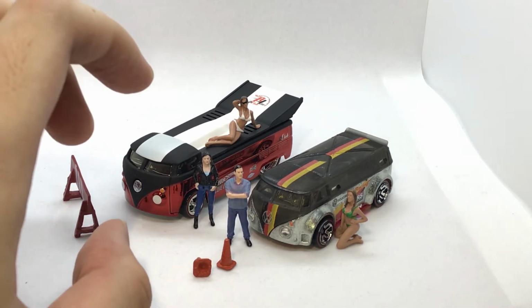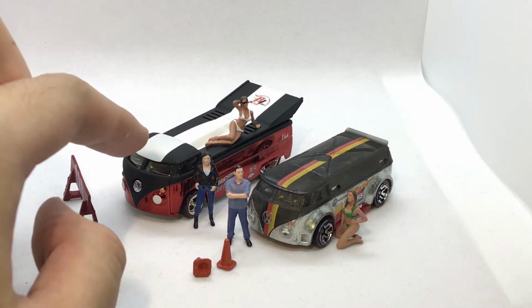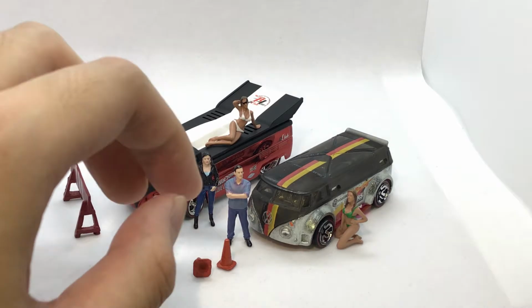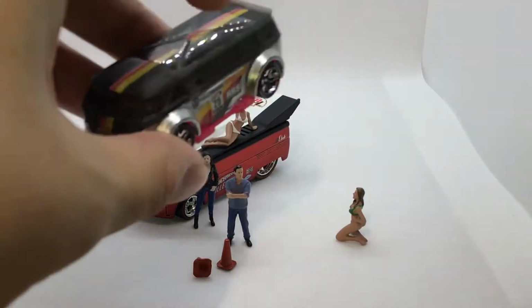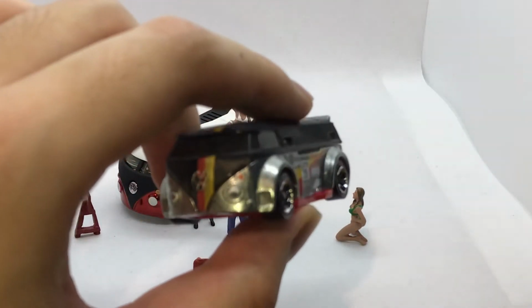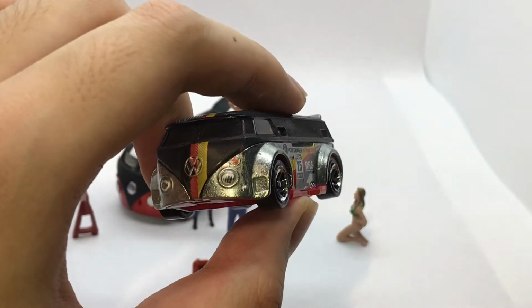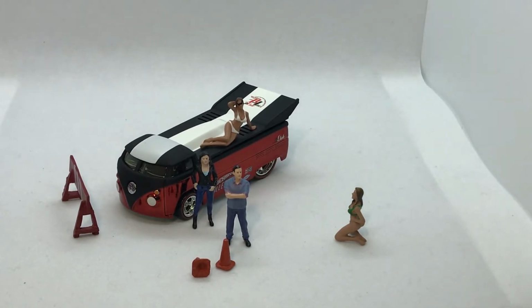So after getting this model, I've been trying to look for its bigger brother, the famous VW drag bus. One of the first ones that ever came out, designed, like both of these T1s, by Phil Riehlman, and I've been able to find one. The most recent release that's not an RLC, might just be the most recent release period, was from 2018, from 50s Favorites.